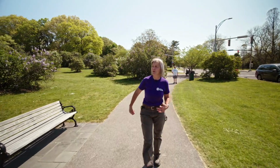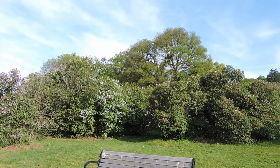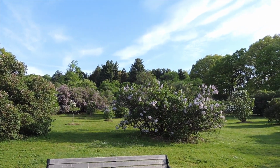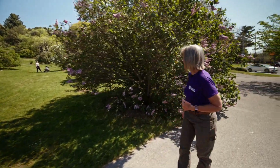If you look through the park at this time of year, it's really obvious the color variations available in lilacs, from that bluish color, pure white, to that deep, deep purple, which seems to be the most popular color when we go to sell lilacs.